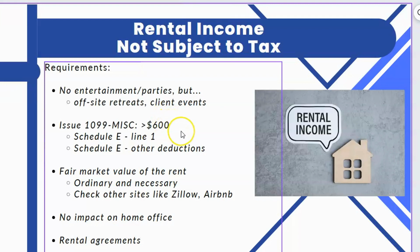Now come the specific rules that you want to make sure you're following. If your business is paying you over $600, you want to make sure that your business is issuing a 1099 to yourself, because your business is paying someone. It's kind of like a contractor in one way. So it's a 1099-MISC or 1099-NEC. When you get this, you've got to figure the IRS has a copy of this, and they know that I got paid, call it $1,000, because I rented out my house.